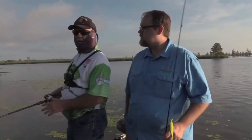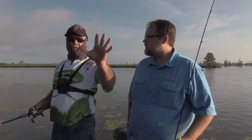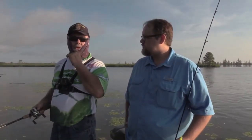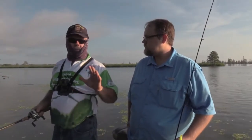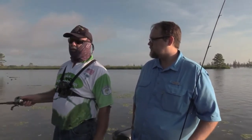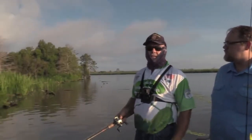Well, mainly in this area here, this is considered the blowout hole. This is where the river meets the lake. And because we have extreme currents at times, we get a lot of different debris that gets blown in here. So we have some hydrilla, and we have a little bleeding heart type grass here. We have these big sage, cattails, and we have cypress trees and tupelo trees and laydowns.